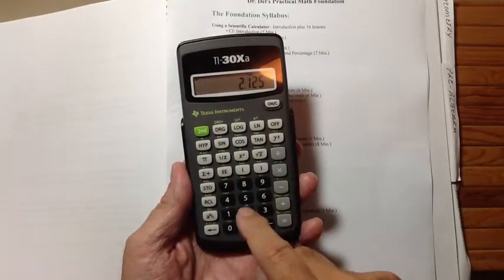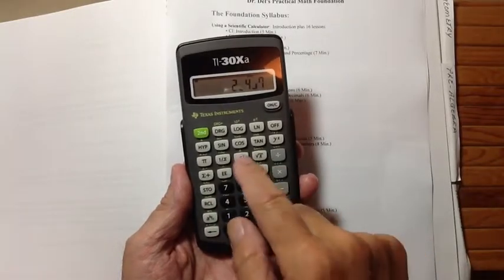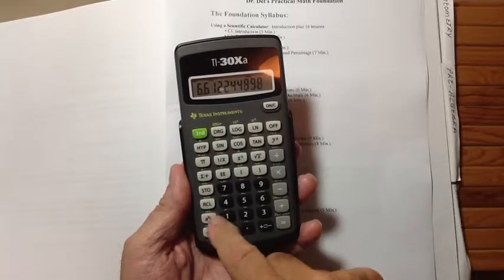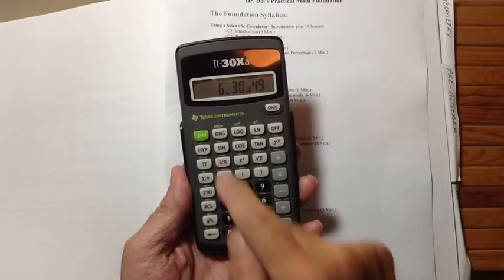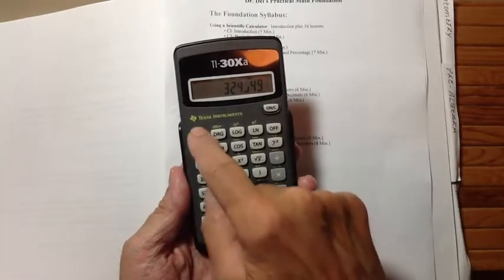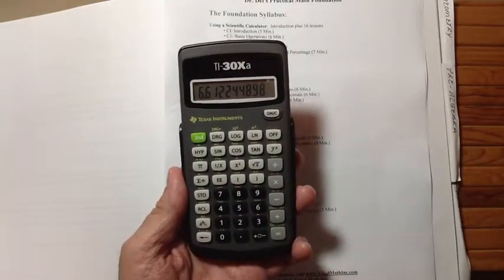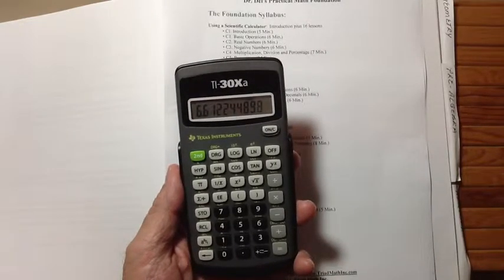You can take any kind of a fraction, say 2 4/7. That's an improper fraction, and you could square it, for example. And then that may turn out to be a fraction itself. It's 6 30/49. Or you can make it improper. It's 324/49. So you can take it back to decimal. So you need to learn all about the fraction keys and what you can do with it. Of course, that's one of the things we teach in the practical math course.